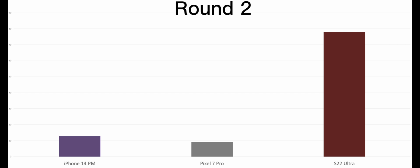So for the vote results, most people prefer a more colorful and more vibrant rainbow, it seems. So in this round, Samsung get the most number of votes.